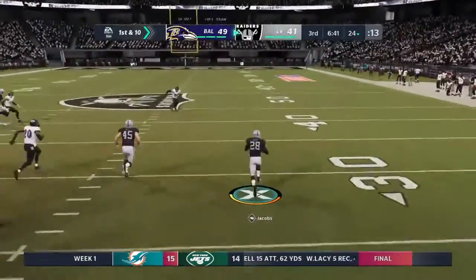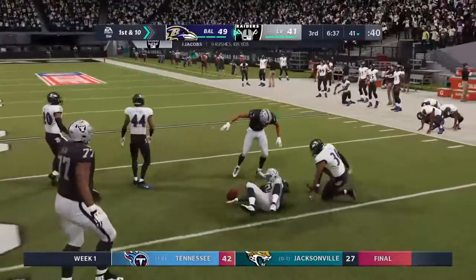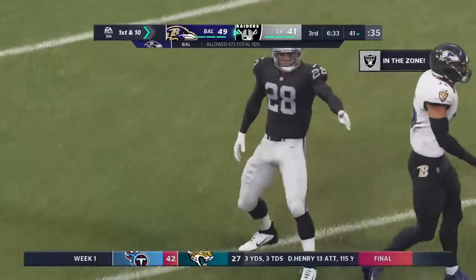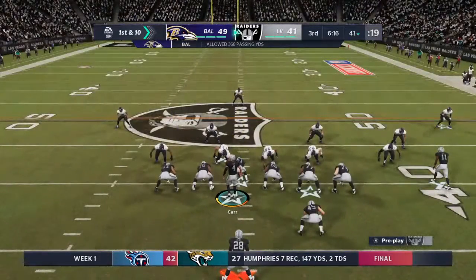On the ground, it's Jacobs to start the drive. And they get him down, but not before he takes it across the 40-yard line. That's a good way to start the drive. 17 yards and a first down. Well, that last run makes this a 100-yard night.